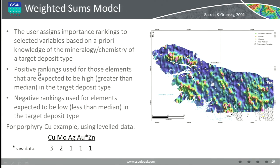The next step is to start to incorporate more elements into the whole process. So that can be done using a weighted sums model, which requires some a priori decisions to be made as to what commodity or pathfinder elements are going to be important for the target deposit that you're looking for. And the thing about using a weighted sums model rather than a simple additive index is that you can weight different elements depending on how important you think they should be contributing to the geochemical signature from that deposit. And you can even use negative rankings to take elements out that you want to discount for that particular model.